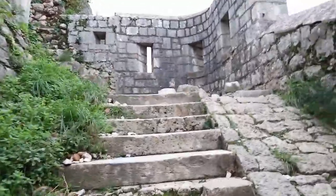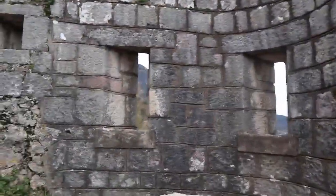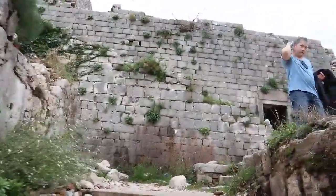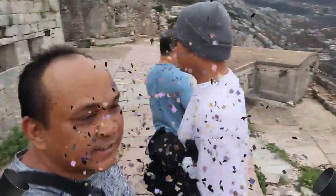I'm entering these stairs. I don't remember entering that before, but it doesn't matter now. I'm here on the top. Actually, the castle is already ruined, so only few left of it. Oh, at last, here, San Giovanni Castle. With the gang.